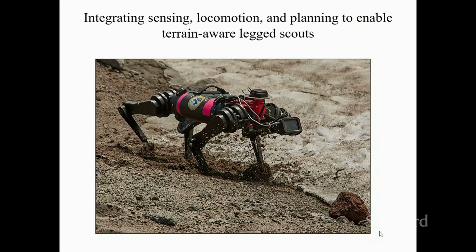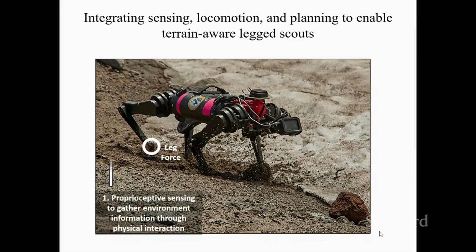So in today's talk, I'm going to focus on three key questions that we seek to answer. The first one is, how can robots effectively gather information about their environment, especially extracting physical properties of their environment through interactions? Specifically, I will talk about how we can turn robots into scientific instruments and use their legs to gather information about the environment through every single step they take.